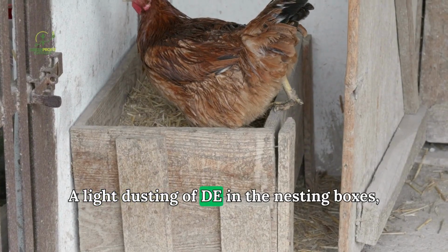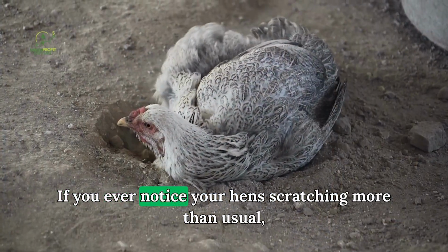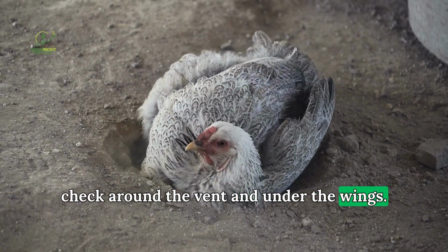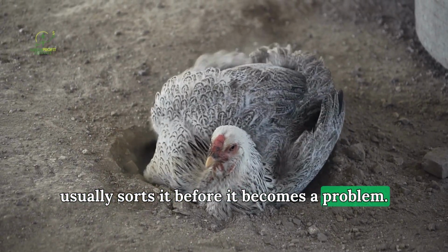A light dusting of DE in the nesting boxes, under roosts, or even mixed into the dust bath helps keep them at bay. If you ever notice your hens scratching more than usual, check around the vent and under the wings. That's where mites hide. A quick clean out and a fresh layer of DE usually sorts it before it becomes a problem.